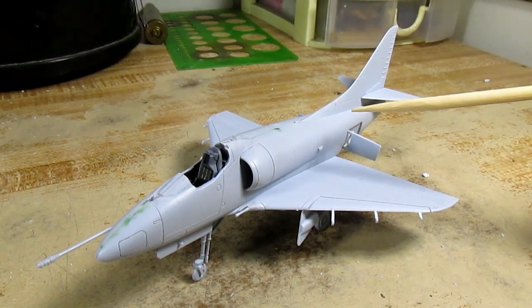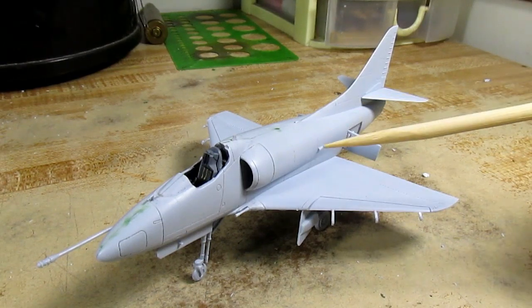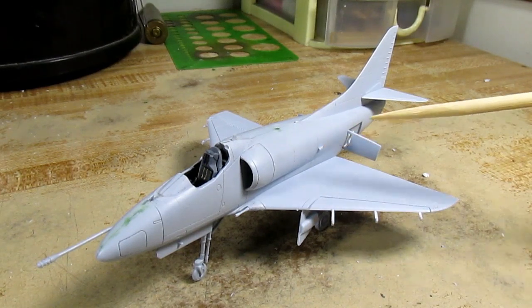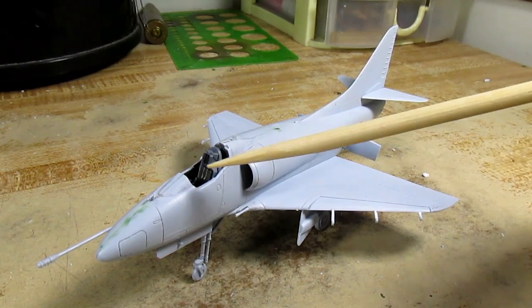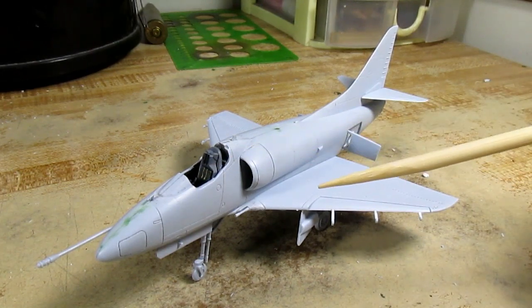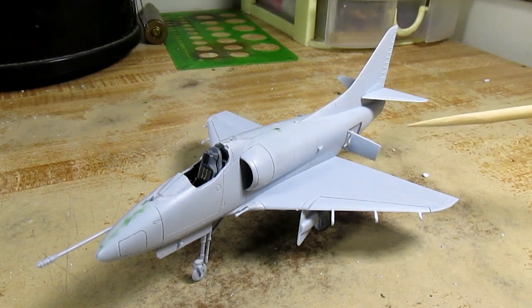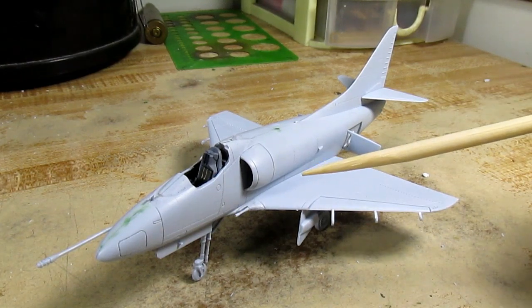This kit is very well detailed for a beginner kit. It has things that I didn't think that a beginner kit would include, like the speed brakes, the flaps, and a fairly detailed interior. So I am impressed with this model kit. This is a good kit for all skill levels to build. It's time for me to paint the model.